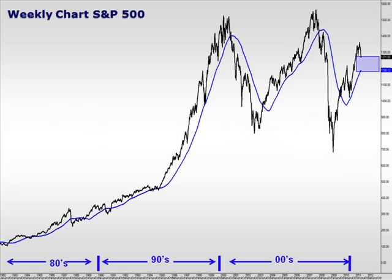As always, we start off with a weekly chart of the S&P 500 going back 3 decades, and we plot an 80-week moving average on there. It does a very good job to depict the bull and bear market cycles that the market has gone through. We've been looking for a short-term market high to come in up around this 1350 to 1400 area on the upside, and subsequently a correction to resume. And we basically have now gotten that.